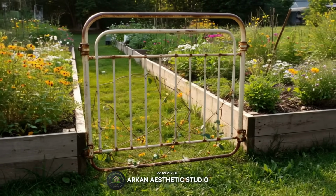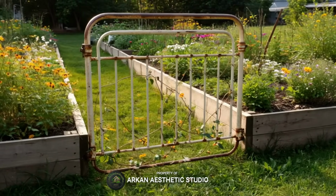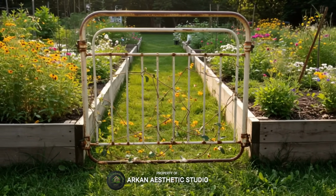Let this be a gentle idea, nothing more. Something to keep in your back pocket for the right moment. Because sometimes, the most meaningful fences are the ones built from things that once had a different purpose.